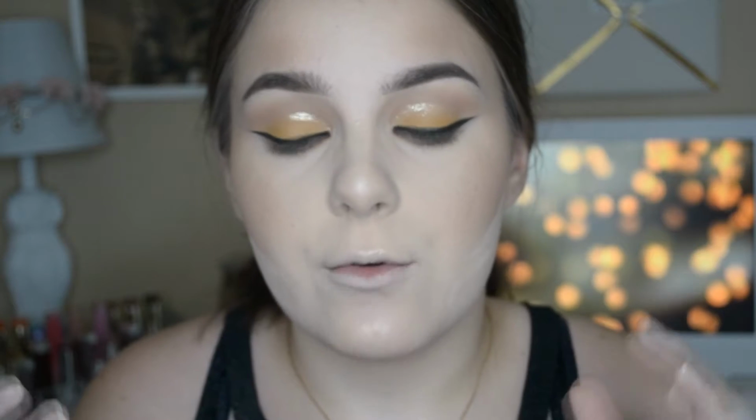And I'm going to put it in my waterline, and be careful when you do that. Sometimes I do this when I don't want to have a white or black liner. I want an eyeliner that matches the eyeshadow. I'll put some eyeshadow on my waterline, but be very careful, because this can mess up your eyes. So just be very careful doing this.